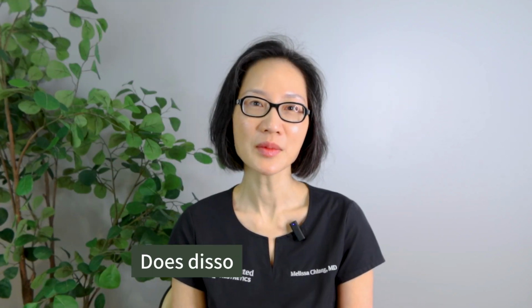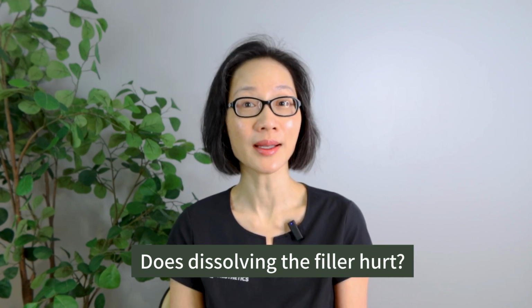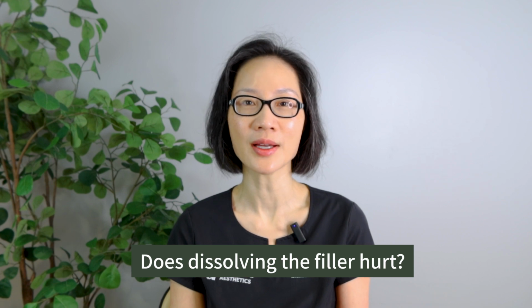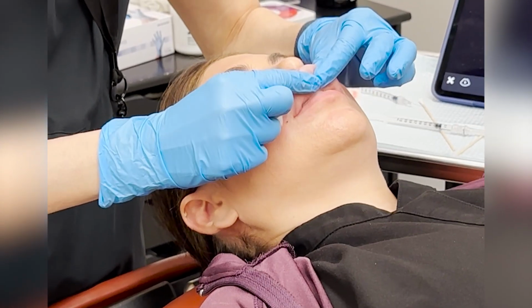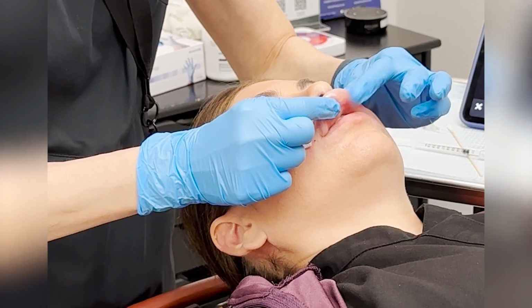The hyaluronidase sometimes burns a tiny bit, but in our clinic, we mix it with a little bit of numbing medication, so that's a very transient feeling. And the hyaluronidase starts working right away. So we will be doing a little bit of massage to make sure that we get nice feathered smooth edges, and oftentimes, even during the first 10 minutes, we can start to see that result.